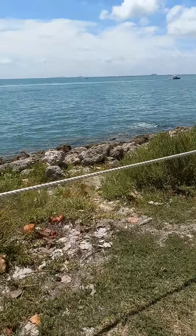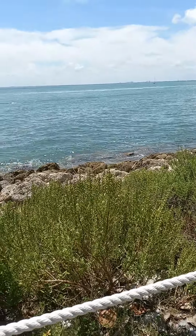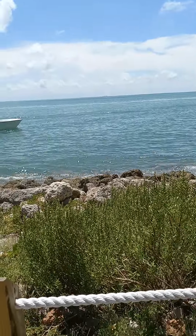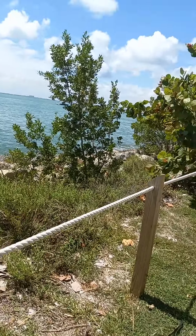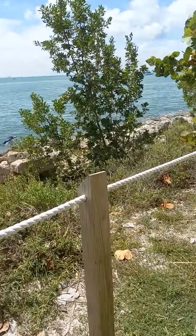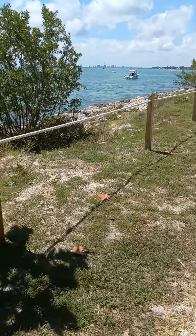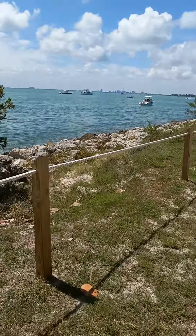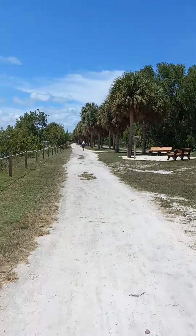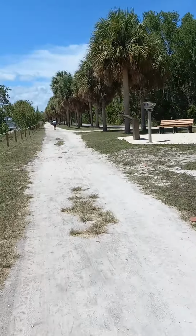There's somebody swimming out there in the water. Oh, okay. This is not the beach area. The beach area is on the other side, and you would see it if you do come. This is a nice area, a nice scenic route. I guess he's searching for stuff. Those are divers. A lot of people come out here, mainly for the water and the beach and the sun and stuff like that.